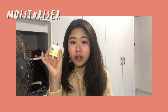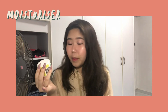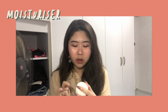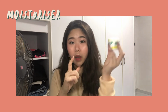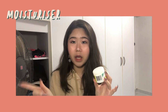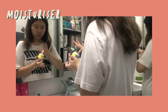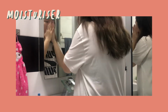For my moisturizer, I use the Thursday Plantation tea tree face cream. Thursday Plantation is a brand from Australia, and this tea tree face cream contains rosehip and vitamin E that helps to nourish the skin and is a non-greasy formula. As you can see, it's in a tub, and what I usually do is after I put the toner, I will stand in front of my fan for about a minute for it to dry before I reach in to get the moisturizer out.